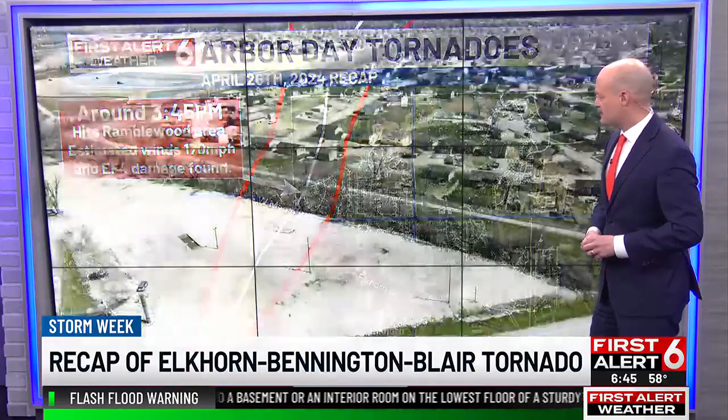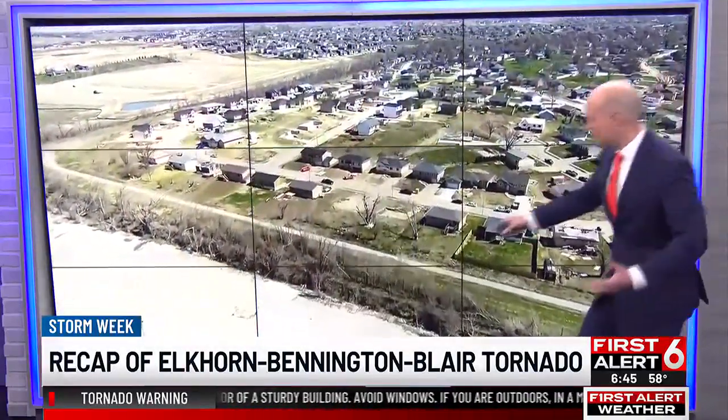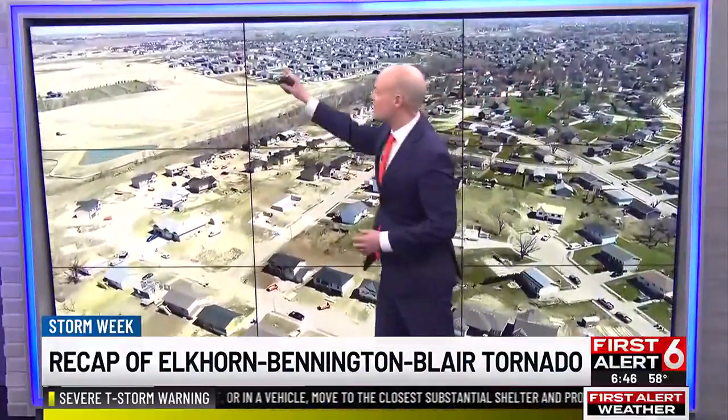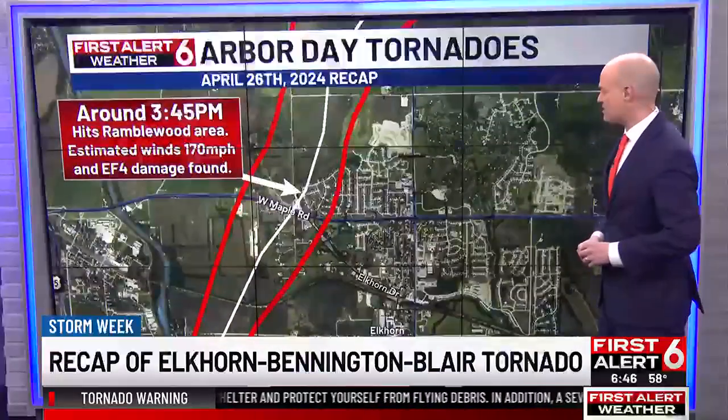And you can see this drone video from, well, 1 year later. You can see where some of the houses haven't been rebuilt. There's some in the process. There's a foundation, and then it just kept tracking off towards the north from there. So many places still in the process of rebuilding.